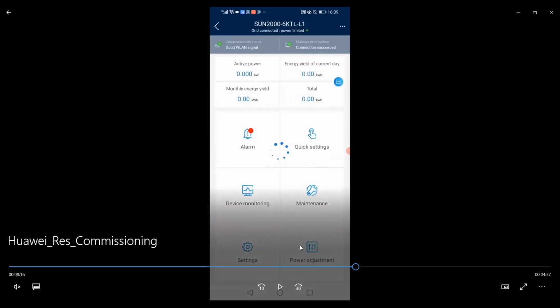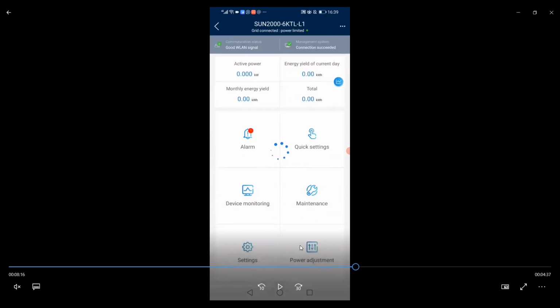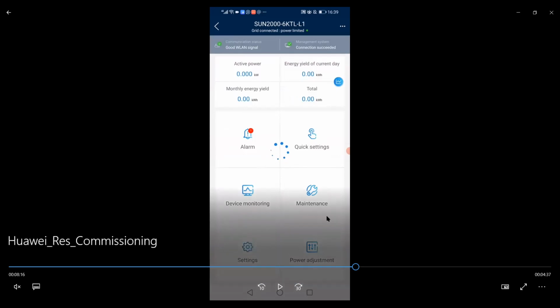Right, after the quick setting, there's only 2 more settings that you need to set. So we've done the quick setting. The next thing that you need to do is to set the export control. Then the last thing will be the battery control, which we've already covered in the last part of the Luna 2000 installation video.